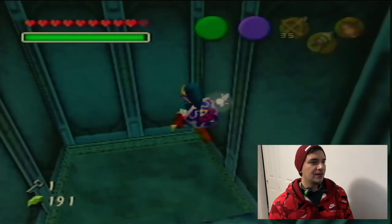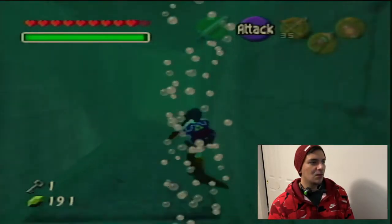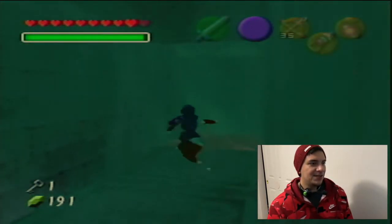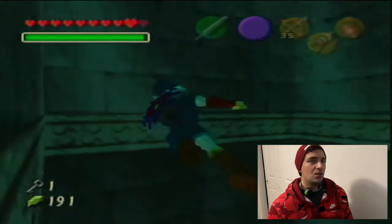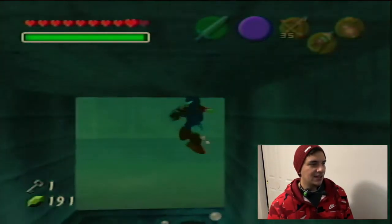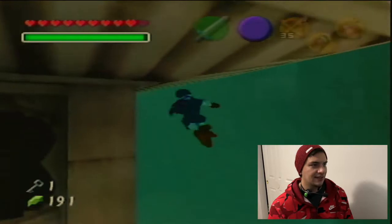Water levels are kind of wonky right now. In order to expedite this, the fastest way is to change the water level back to all the way down and then warp out of here. And so I'll do that, but I'll cut out that part of the video. It'll be in a few seconds.